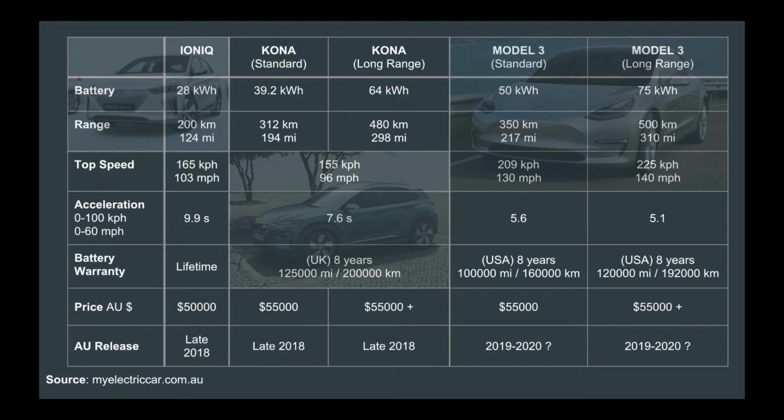Now I know this is all EPA rated and not real life conditions, but having said that, even standardized testing shows that the Kona and the Ioniq seem to get better efficiency than the Tesla Model 3. I don't know the specifics of that calculation. I don't know why that's the case, but it's an interesting note nonetheless.